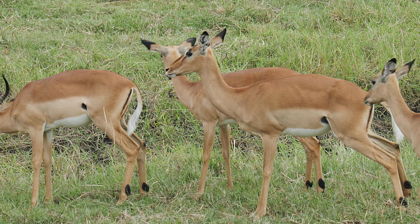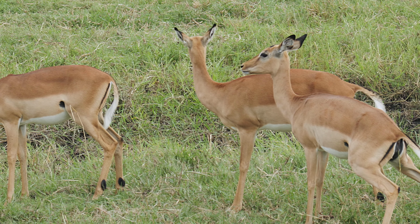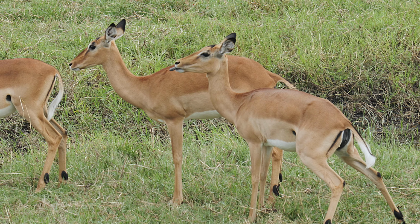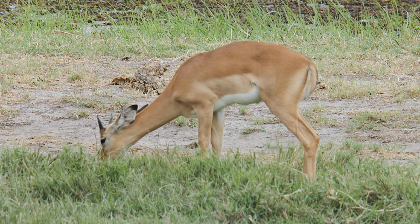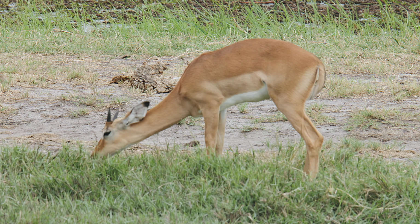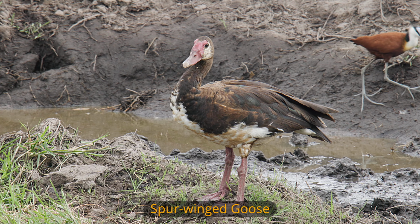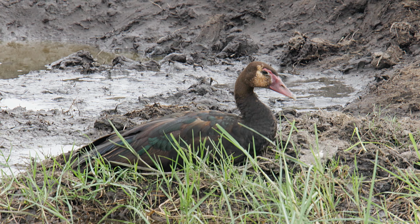A group of sub-adult impalas. Named after the spur at the round edge of the frontal part of the wing, which is used when fighting.